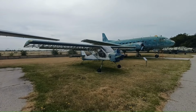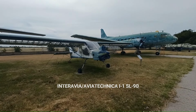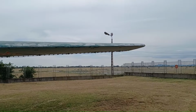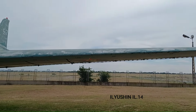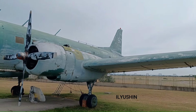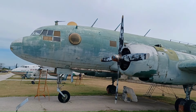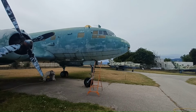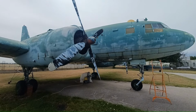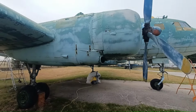I-1 SL-90, also called the Leshy, is a Russian-Bulgarian two-seater utility aircraft. Ilyushin IL-14. And its NATO name was Crate, a bit unfortunate. This commercial and military transport and cargo aircraft first flew in 1950 and entered service in 1954.